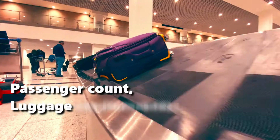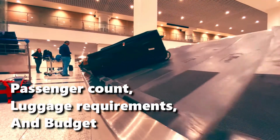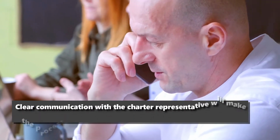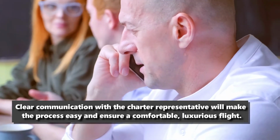Overall, it's important to have an understanding of your specific needs and preferences, including passenger count, luggage requirements, and budget, in order to ensure that you select the right private jet charter firm and aircraft for your trip. Clear communication with the charter representative will make the process easy and ensure a comfortable, luxurious flight.